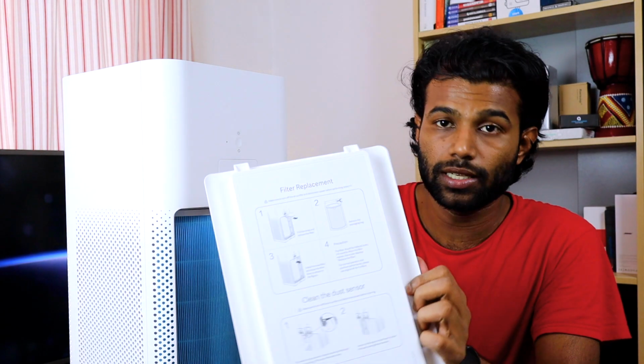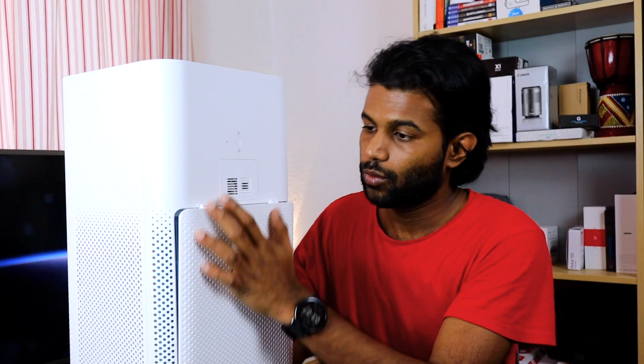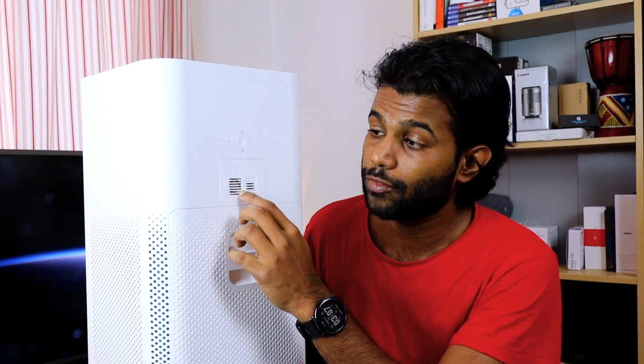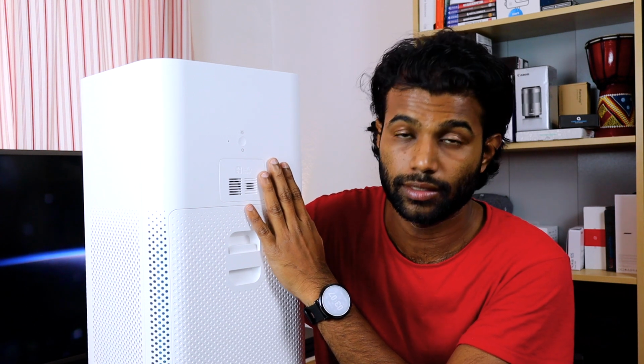If you need to replace the filter, the instructions are below, so you can read them. And one thing to notice here is there is a laser particle sensor, which calculates the number or the density of the pollutants in the air in your room, and it helps to automatically determine which fan speed it should go in order to clean the room.